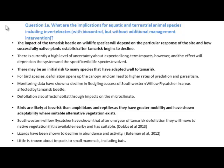Another question is, what are the implications for aquatic and terrestrial animal species? How is wildlife going to deal with the beetle? In the short term, we're already seeing a lot of these effects. The impact of the beetle on wildlife species will depend on the particular response of the site and how successfully native plants establish after Tamarisk begins to decline. There is currently a high level of uncertainty about this, but we are seeing an initial risk to many of the species that are already adapted to Tamarisk. For instance, with bird species, defoliation opens up the canopy and can lead to higher rates of predation and brood parasitism. We've also seen monitoring data showing a decline of fledgling success of the southwest willow flycatcher, particularly on the Virgin River. And defoliation is definitely affecting the microclimate. So those are the short-term effects that we're already seeing.